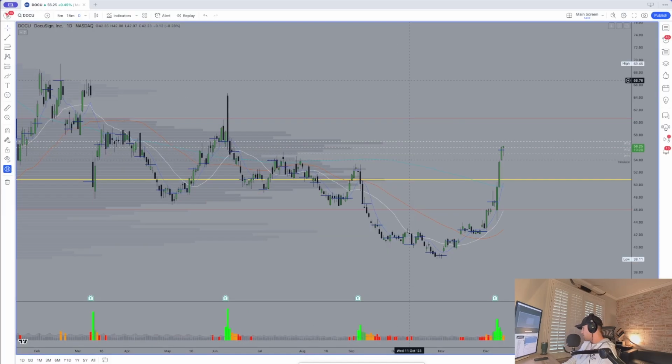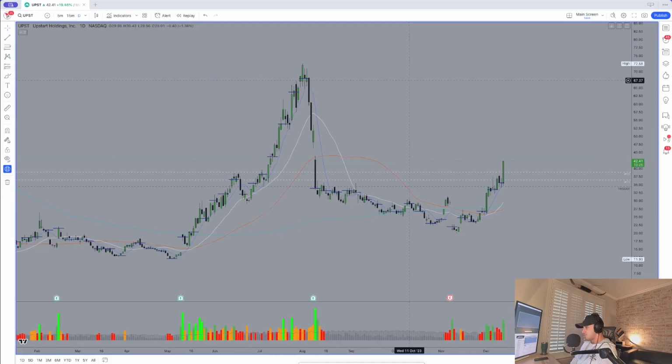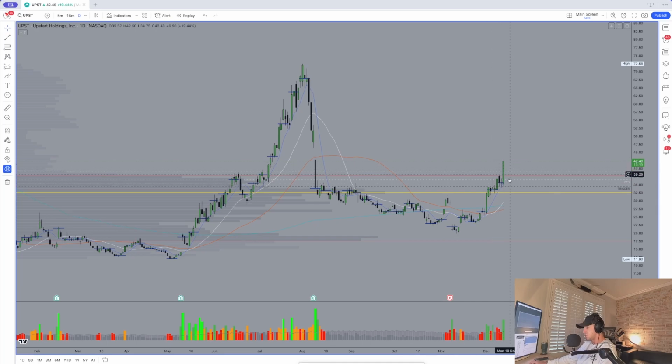And then from there, we just had the UPST. So UPST, another one that has been on watch the past couple of weeks. You can see a prior idea here on the chart, now really showing that breakout move that we were looking for. This one stays on watch. Check volume today. I'll be looking for a second day play in this UPST tomorrow. So that's pretty much the list for today.